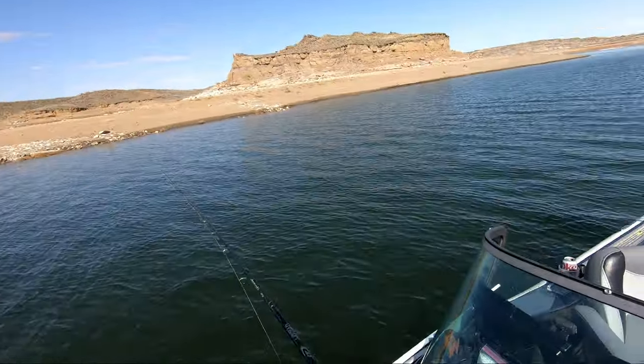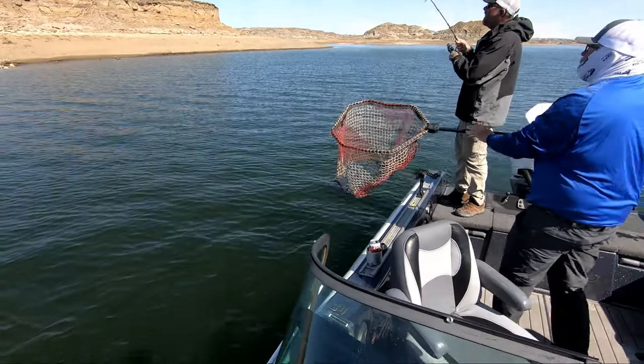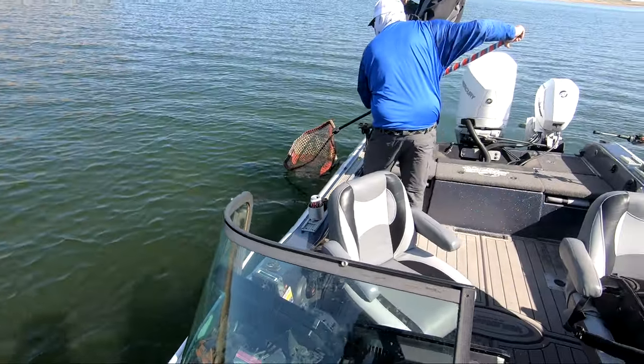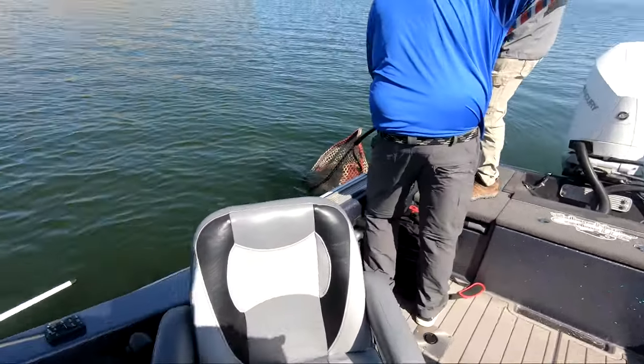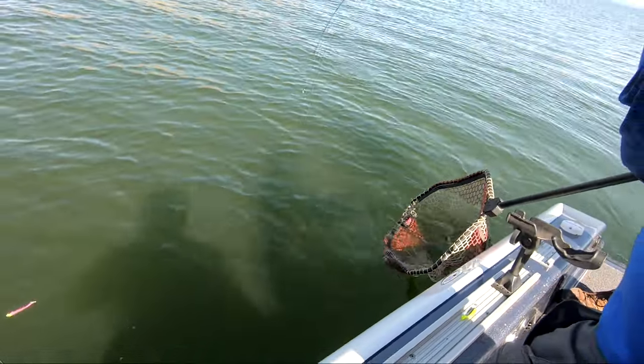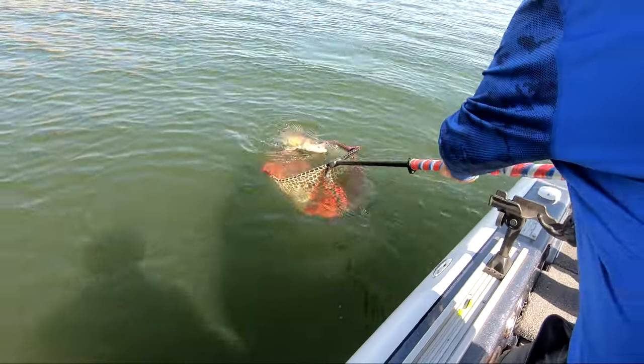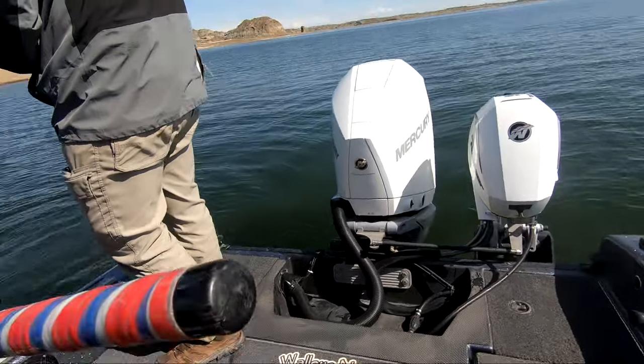Got him? Hell yeah. Oh yeah. Oh, look at that rod bending. What? That's a big walleye. Oh, that's a monster walleye. Guys, that's a 30. Oh my God, he's got a 30. There's your 30. Oh my God.